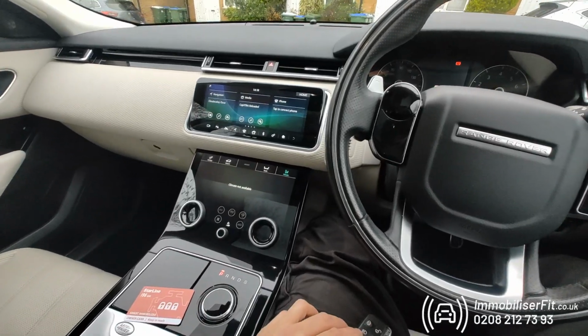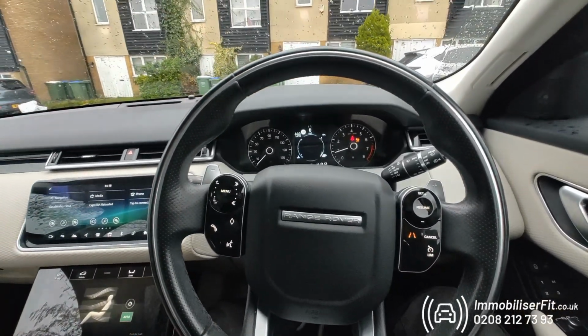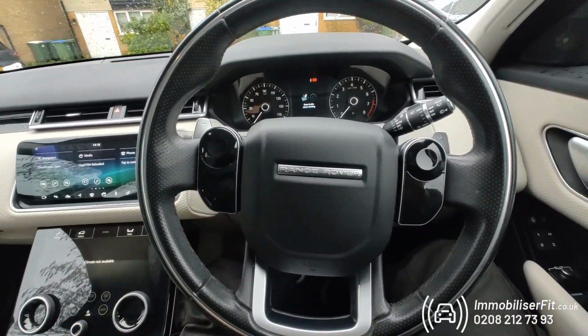This is a 2020 Range Rover Velar, protected with a Starline Pro. So this system has the code, totally unique to the customer. Can choose between 3 and 21 presses and can also pair up to 5 individual phones if multiple people drive the vehicle.